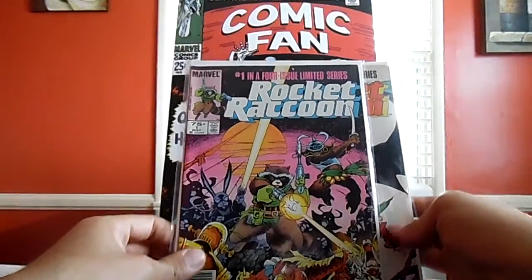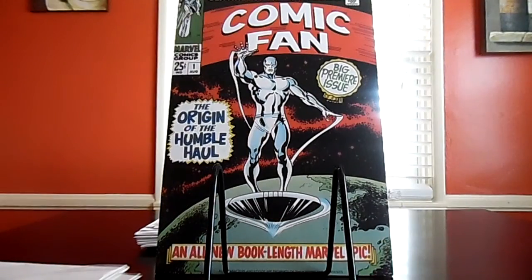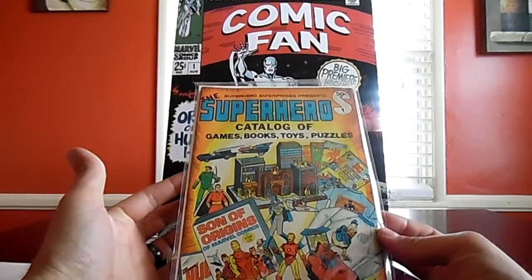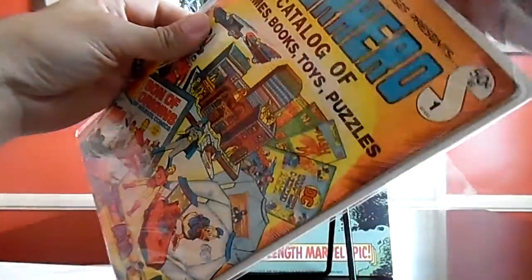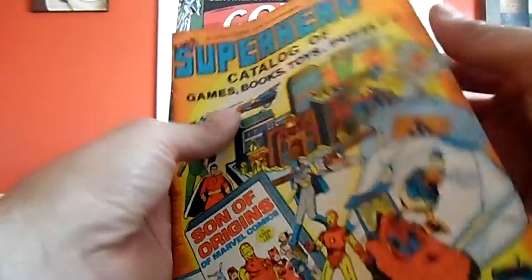In the stack also, we came up with a Rocket Raccoon #1 and #2. Enough said about that. Oh, here is something interesting. I love seeing these. It's the superhero catalog of games, books, toys, and puzzles. Really cool stuff. It's basically a catalog that came out, I think, in 1967, and you could buy all kinds of cool toys.